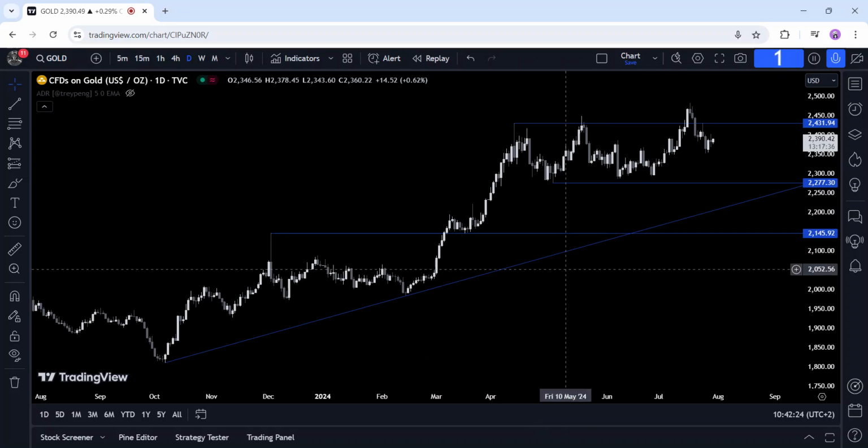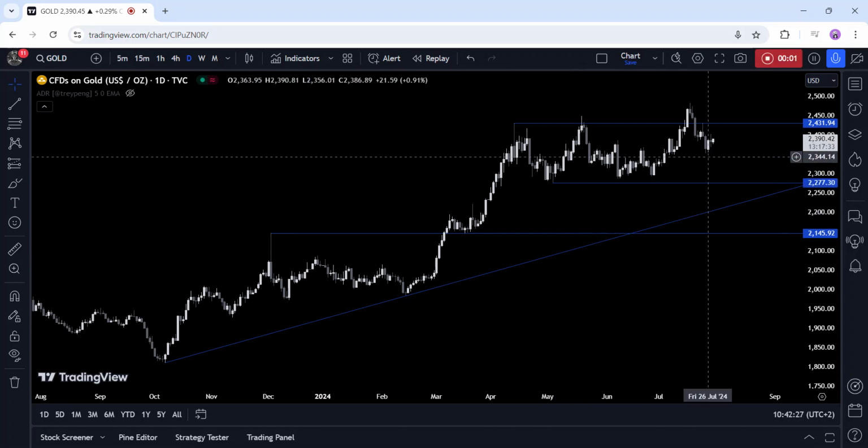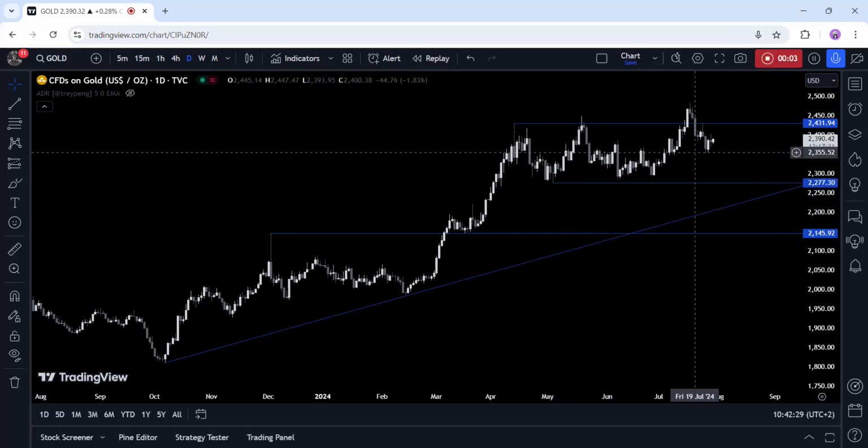Hi everyone, this is a technical analysis on gold. Let's start with a fundamental overview first. Gold has been on a steady decline since hitting a new all-time high on the 17th of July.